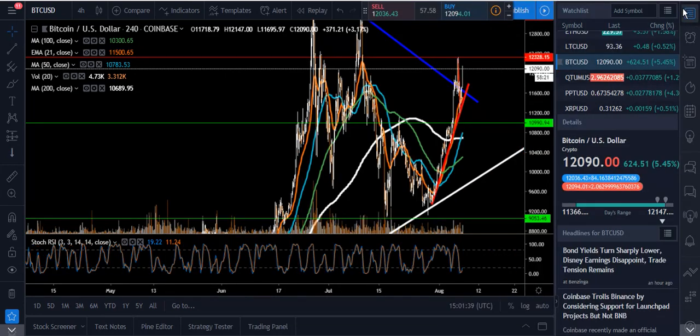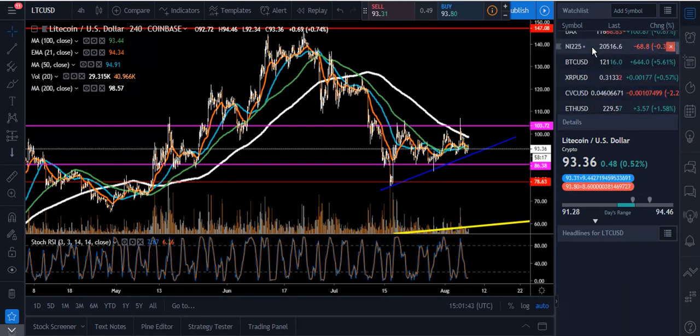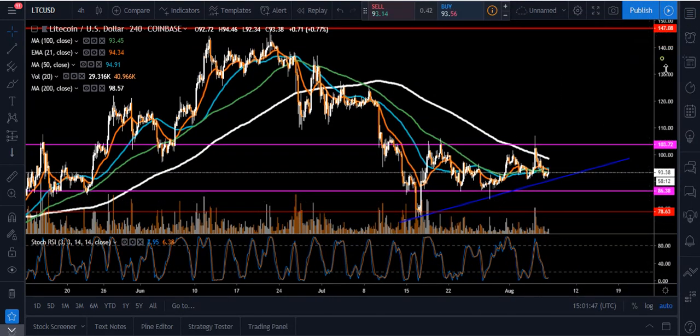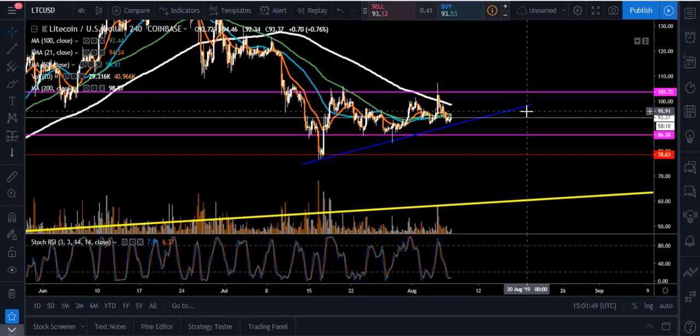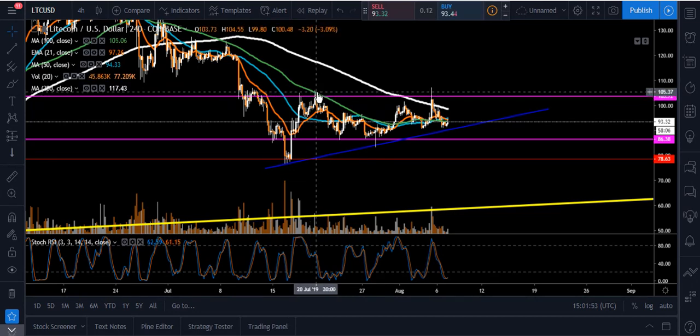Alright, so Litecoin right now is at $93.36. And what we're seeing with Litecoin, which I was talking to you guys about last night, now that I'm on my computer, I can show you a little better. This has been the channel that we've been working in for quite a while. Do you see? Look at the tops up here.